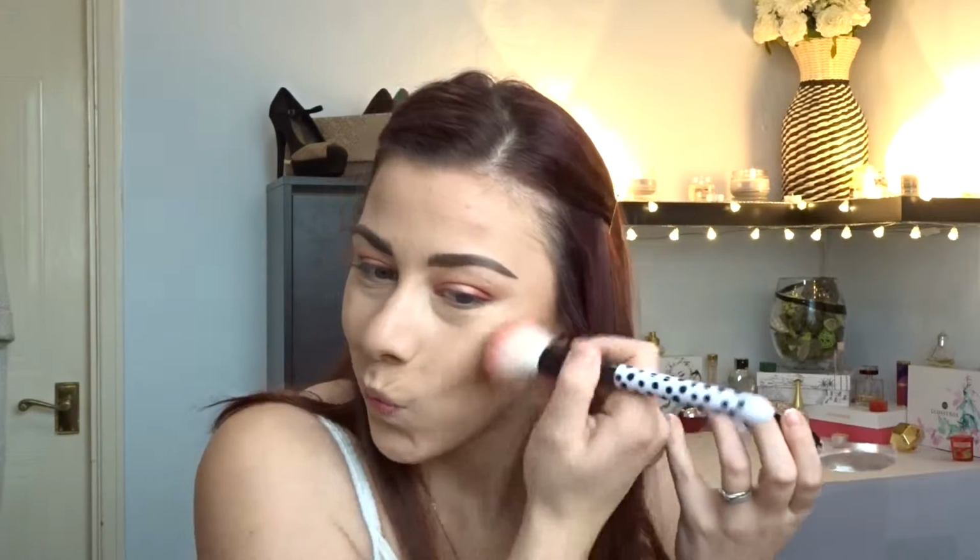These are shimmers, but what I might actually do is take a little bit of that pink we actually used on our eyes, the tiniest little bit, and use that as a blush, which I have done before and it's quite pretty. So I'm going to mix this with the other one.